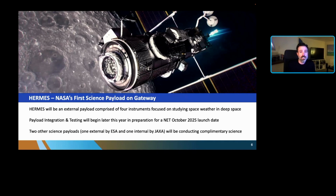So Hermes as a payload is four different instruments that will integrate as a single package, as an external payload going on this first launch of Gateway. For those two modules, you see an artist rendition of them together orbiting the moon on the top of this chart. Though I didn't put an arrow in, on the forward module there's a small little box that's pretty nondescript. That's actually Hermes. We'll be on the bottom side of that forward module, or Halo. Here we'll be making our measurements.